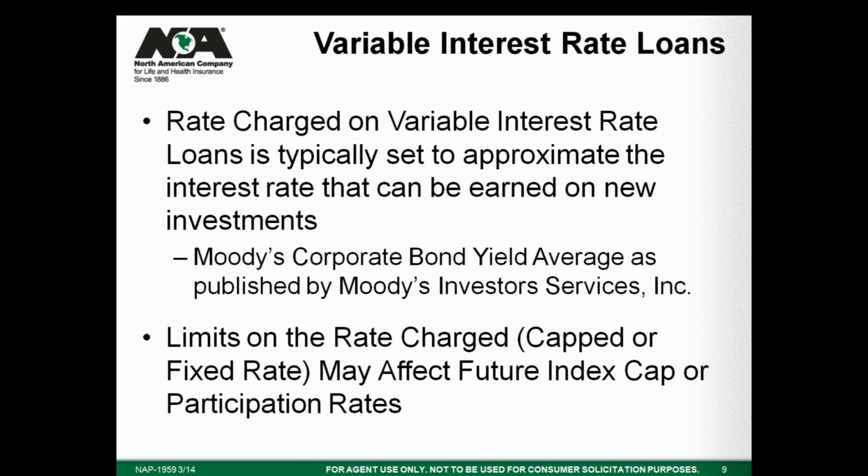Generally, it is a good thing to know that a variable loan rate is nice to allow rates to fall as low as possible. But of course, the cap is very nice, but it may have impact on future cap or par rates if the bond returns rise to a significant level.